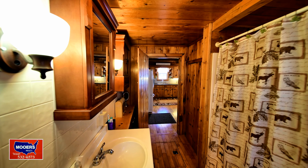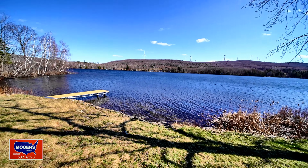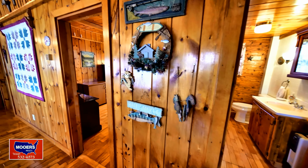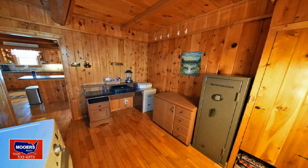This is one-floor living on a Maine lake, and it's a log home. Over 1,100 square feet. So you saw the porch on the east side. You checked out the waterworks in the bathroom. Here's bedroom number 1 that also serves as a laundry.